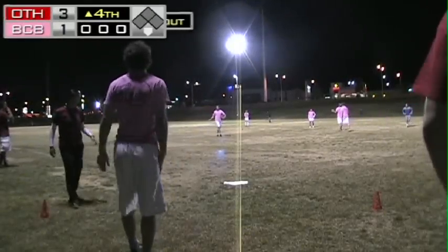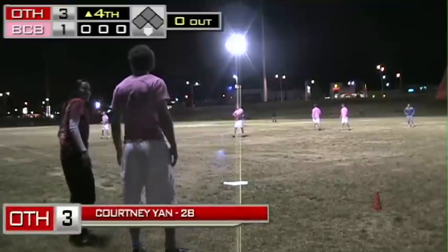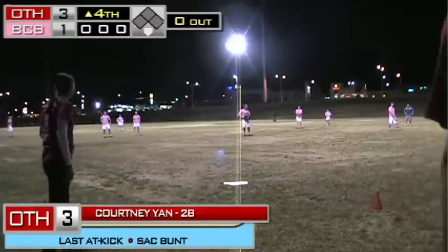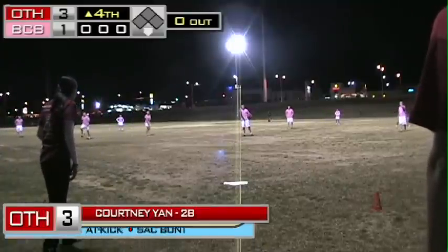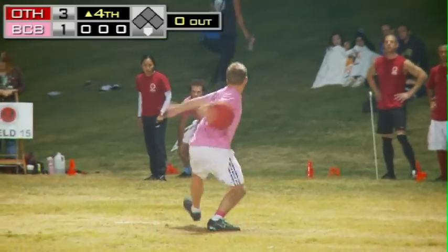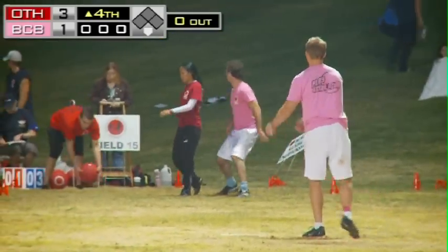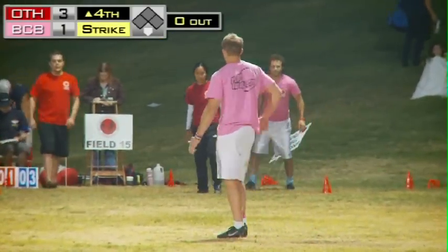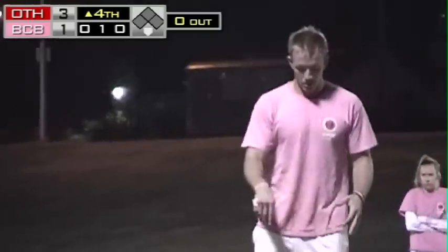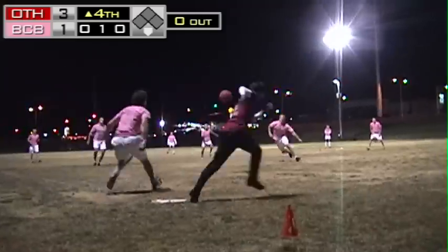Top of the fourth inning, and Aaron Podbelski takes over for Chris Castillo at catcher as Courtney Ann comes to the plate, a successful sack bunt in her previous at kick. See if Portland, Oregon's Courtney Ann can get it started here. Strike one. Courtney's way off to the side there. That's how that can be a strike. Sometimes you want to position yourself knowing it's going to be rolling in that direction. I think she's seen the screwball a time or two.